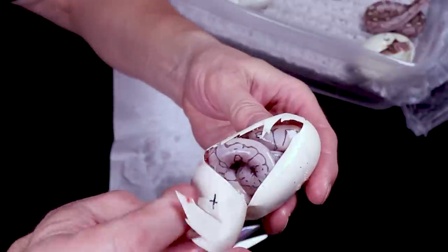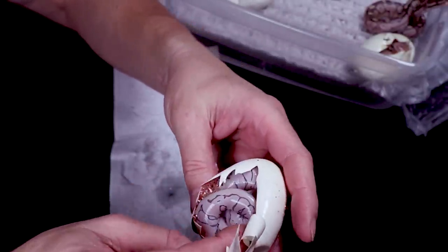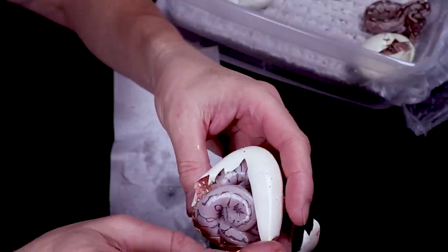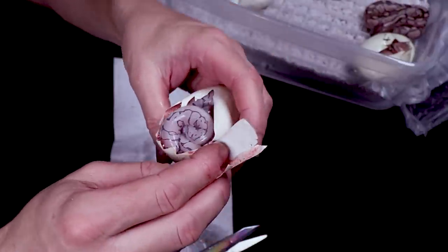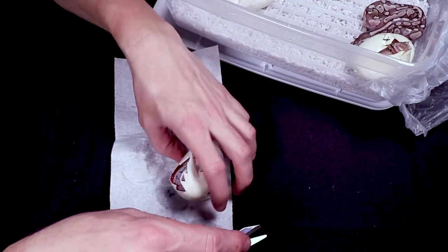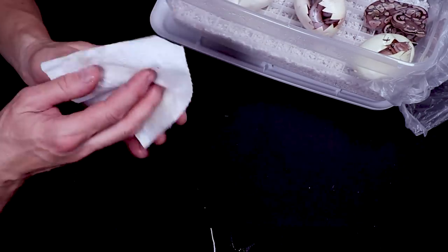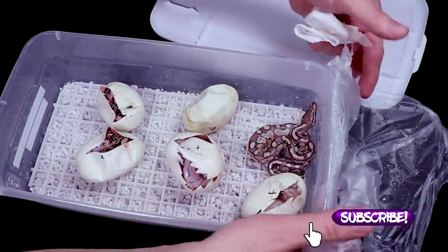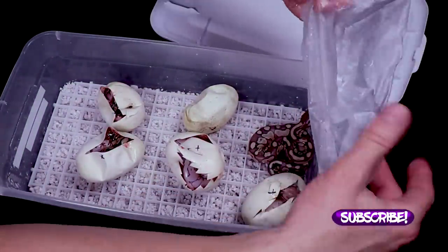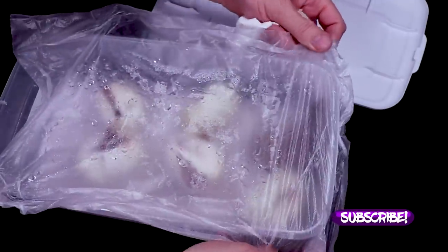The weird thing is he had like a film all over him, like he was completely enclosed in a film. I had to break the film to give him oxygen, which may have saved his life, which is pretty interesting. All right, so I'm convinced he's alive. He's alive. He moved. That's pretty awesome. My very first scaleless.